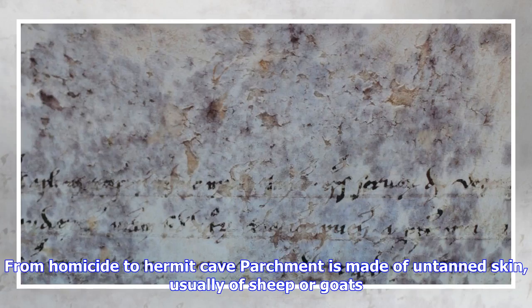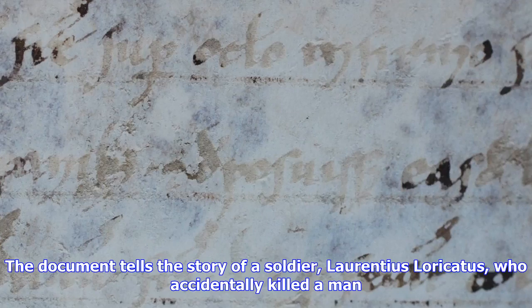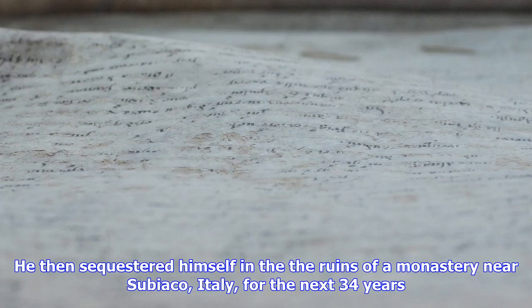Parchment is made of untanned skin, usually of sheep or goats. Biologist Professor Luciana Migliore and her team worked on a 5-meter-long scroll written in 1244 CE. The document tells the story of a soldier, Laurentius Loricatus, who accidentally killed a man. Horrified by his deed, he laid down his arms and made a pilgrimage of penance to Santiago de Compostela, Spain. He then sequestered himself in the ruins of a monastery near Subiaco, Italy, for the next 34 years.